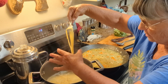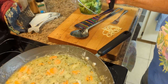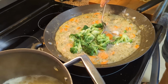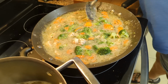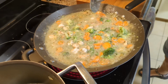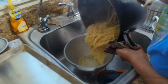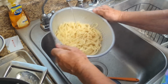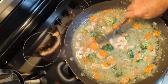Always like to check the pasta to make sure it's done. Let that cool down a little bit. Okay, now you check and now put your broccoli into your sauce and just stir that back in there. And turn the burner back on until it comes back to a boil. It'll be nice and hot, ready to go over the linguine. It's done. Now we're just going to rinse some water over the pasta. This is done. That is smelling very nice.